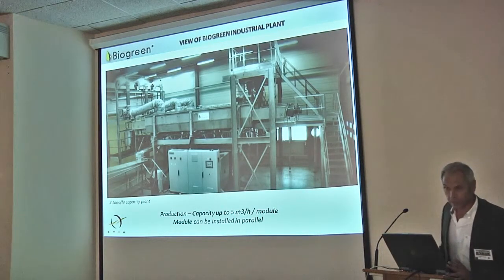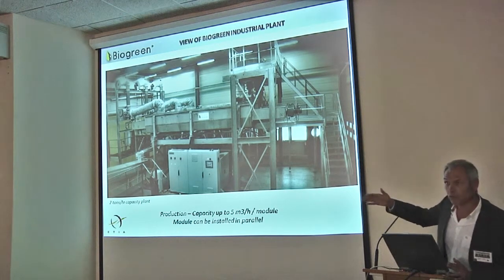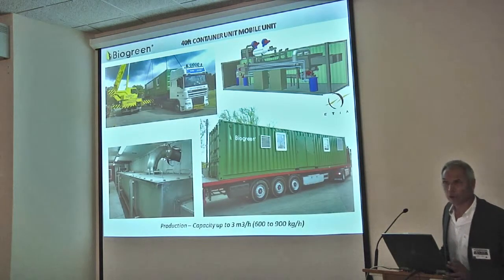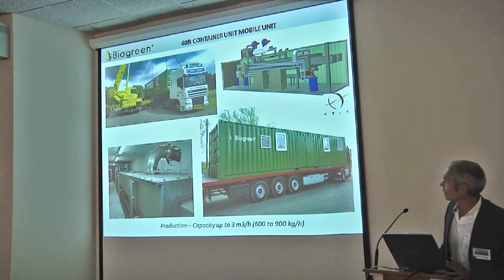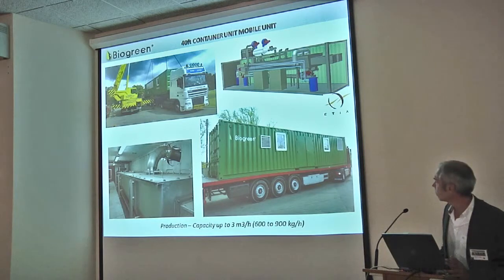This is an industrial system that we installed recently. It is able to treat 2 tons per hour of biomass, with exactly the same principle. We have 4 screws in parallel. We also have a containerized system. In a container, of course, we have a limitation on space, and we can treat roughly 600 to 800 kilograms per hour, depending on the application and, of course, on the density of the feedstock.